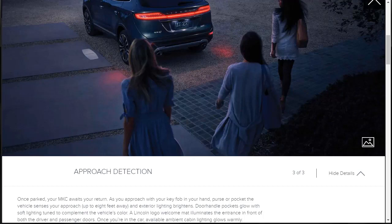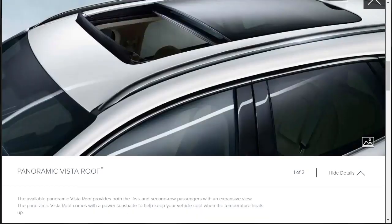This is cool. Approach detection, right? They're saying that this thing's parked and it's waiting for you. From up to 8 feet away, as soon as it senses your key fob, the exterior light brightens, door handle pockets glow with soft lighting, and all of that. A Lincoln logo welcome mat illuminates the entrance. We can see that right here. That's pretty cool. Once you're in the car, available ambient cabin lighting glows warmly. That's kind of nice. That's a nice upscale touch.